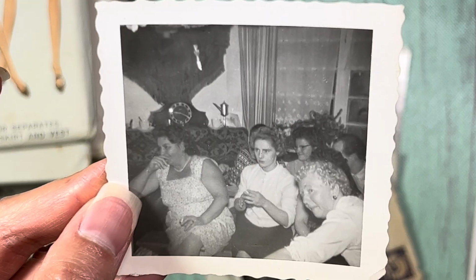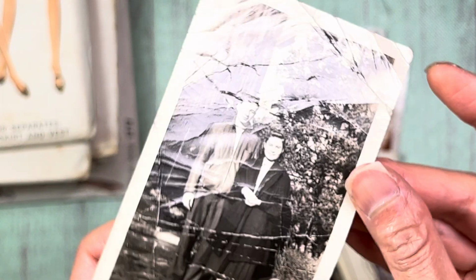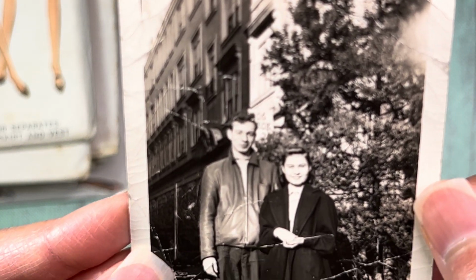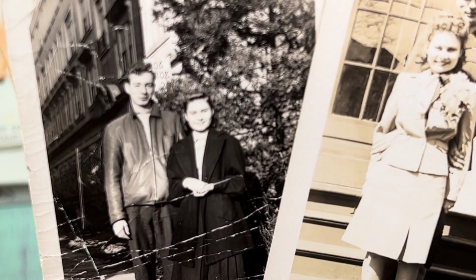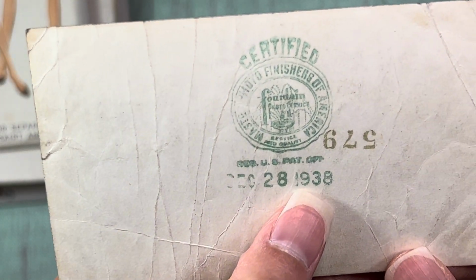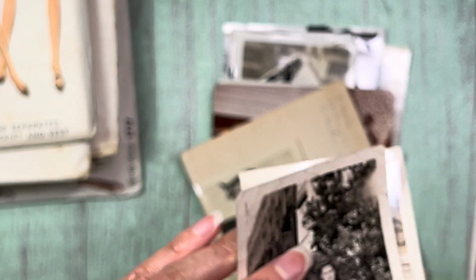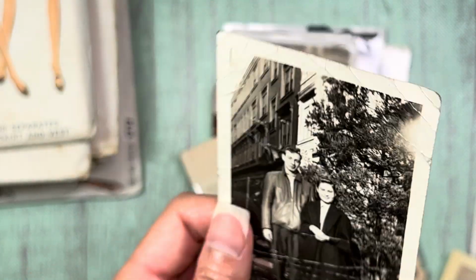Life seemed so much more stable and slow back then. I think this is that same couple. They look a little more modernized here, right? They don't necessarily look older, but they do look more modern. This is 1938. I guess I was wrong. I don't know if these pictures came after or before this one, but this one is 1938.